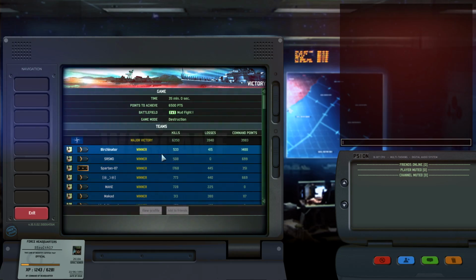Let's have a look. Birchinator 533, losses 415. Yeah, this was to be expected. I think that the Canadian Airborne are good infantry. However, they are not ideal at countering enemy infantry. So a unit like that can definitely work, but I'd say there are better infantry units that might do more damage in countering something like that.